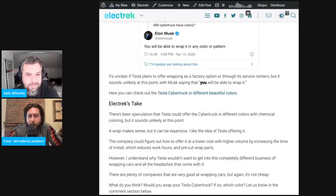It can bring some headaches, but at the same time, wrapping a car can be pretty expensive, and that's why I like the idea of maybe Tesla getting into it, because they could manufacture the wrap in high volume, like pre-cut for the Cybertruck, and then optimize the way to install it to reduce the man hours a little bit and whatnot, and reduce the cost of it. But yeah, that may be like hopeful thinking on my part. But maybe the Cybertruck is going to be easier to wrap since it's all straight lines. There's no curvature. That's a good point. It's very squared.